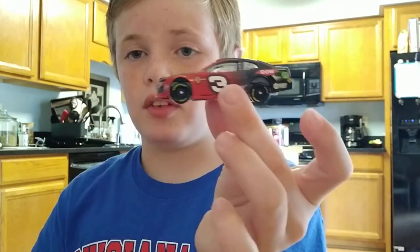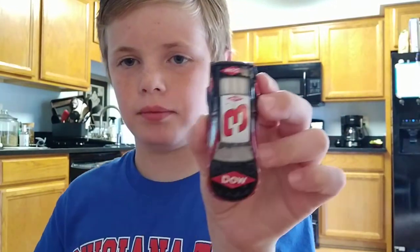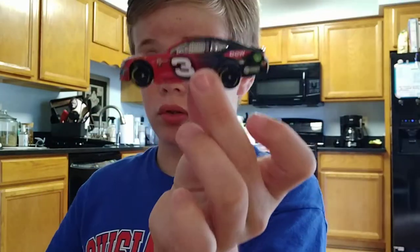This one's pretty cool. This is 2018 Austin Dillon. Yep, Austin Dillon Dow car. All these I'm getting 2019 or 2020 of them pretty soon. So there's an Austin Dillon. Very simple paint scheme. Always runs it.